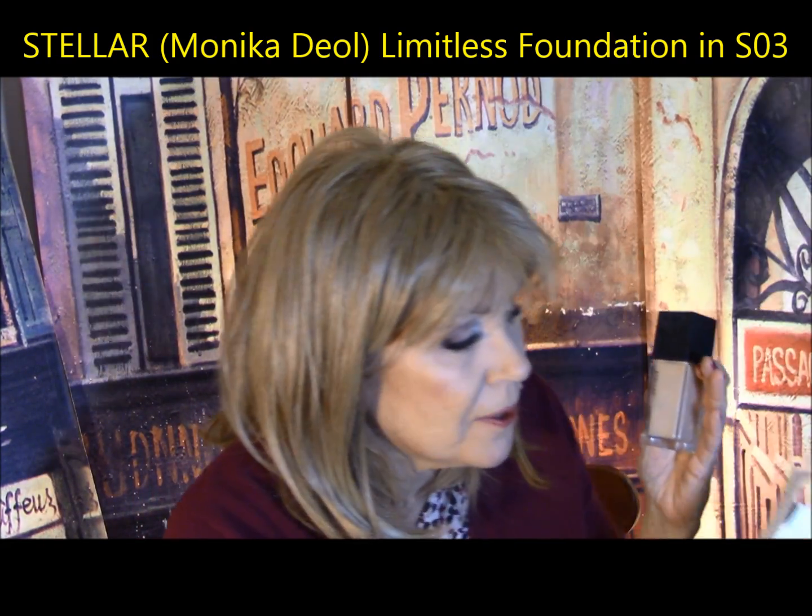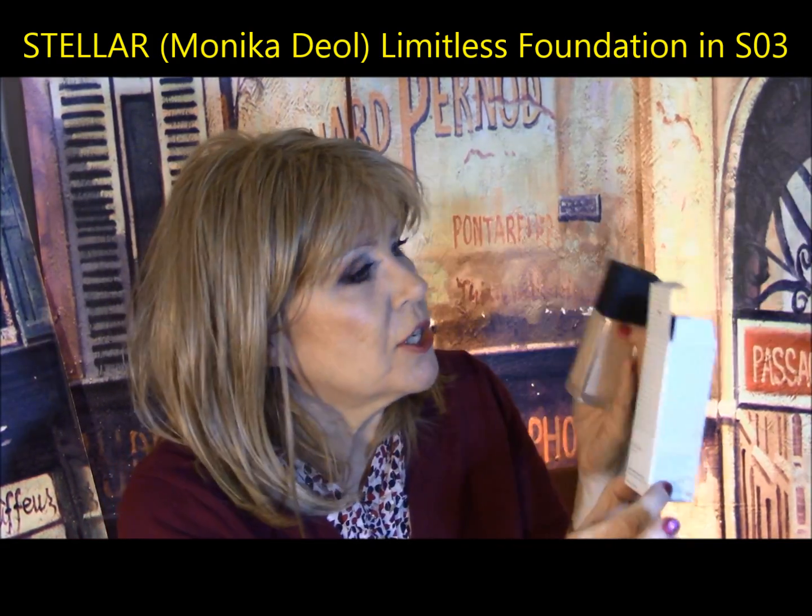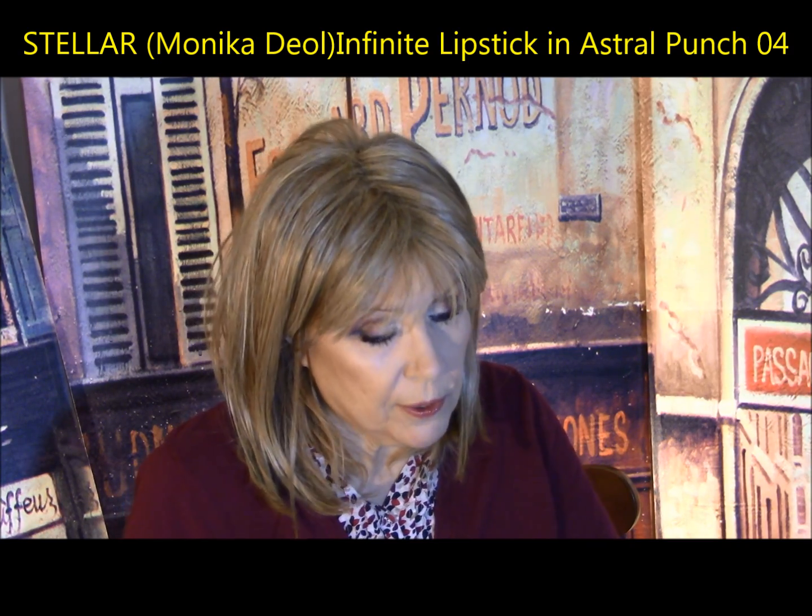And it's called Stellar Limitless Foundation, and it's new, and Sephora carries it. I haven't seen it anywhere else. I think it is a Sephora exclusive. It's very elegant packaging, and I'm very happy with the two products I've tried from there. The other product is their lipstick, and that's 2 for 2, pretty good.